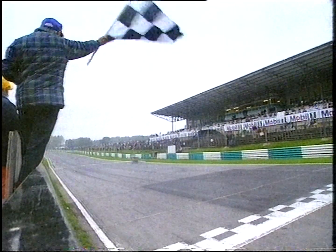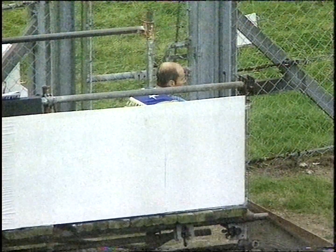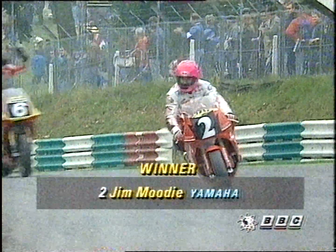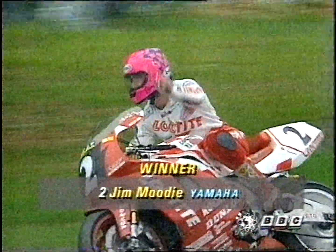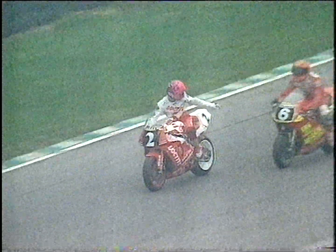There it is. An incredible performance from Hislop, a dejected Steve Hislop, thankfully very fit. And how does Phil Borley feel? Poor Phil Borley, he gives up 2nd place in the standings. But a great ride. You cannot take it away from Jim Moody. Well, I could see the smile on Jim Moody's face there. I mean, he didn't want to see Steve Hislop fall off, but it was so much luck and fortune there for Jim Moody, number 2, who will take 2nd place in this championship.